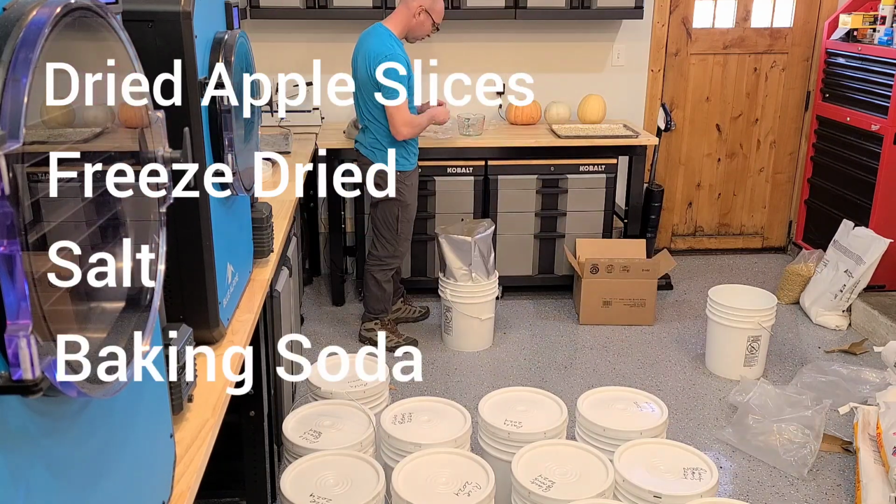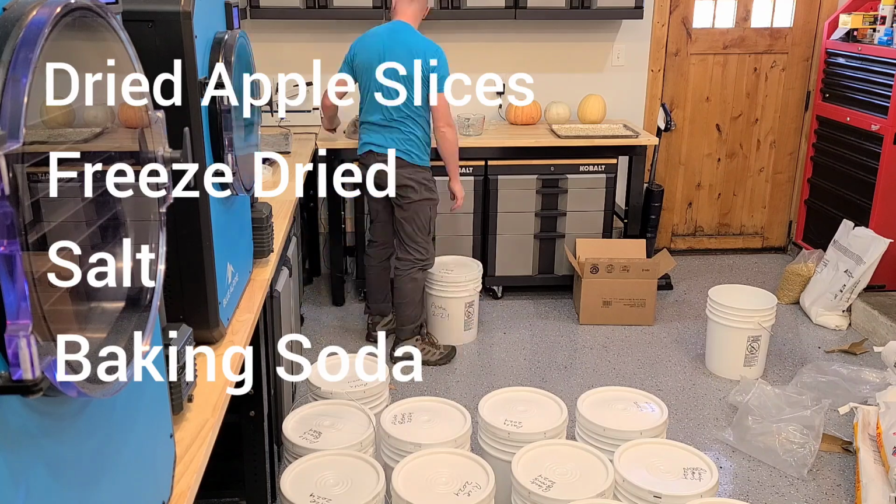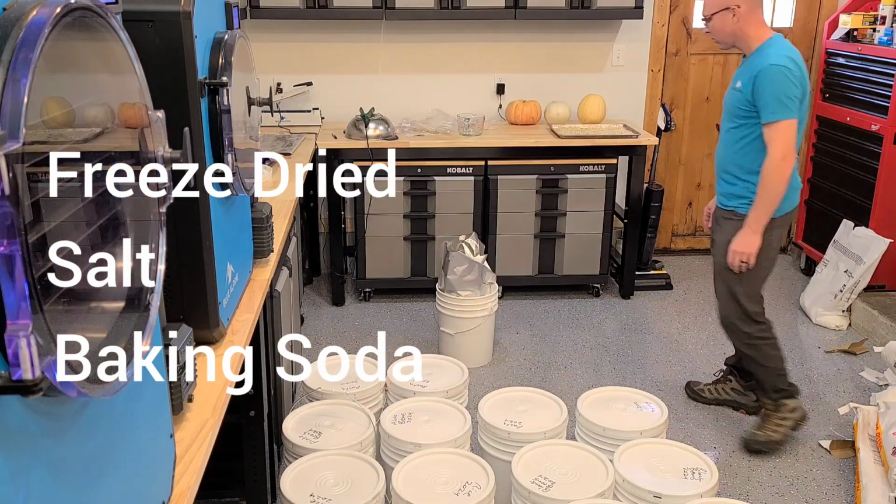Salt is a great preservative, and you can actually preserve meat with it, like salted pork. And baking soda is a great leavening agent. You can use it for baking and things like that.